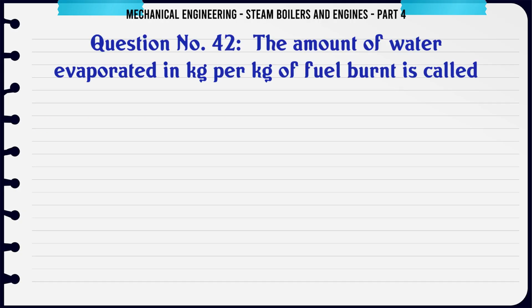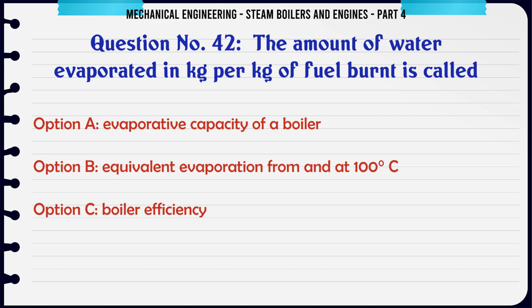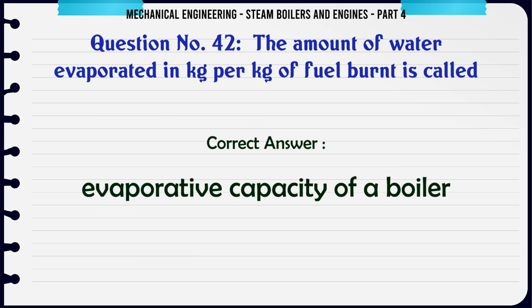The amount of water evaporated in kg per kg of fuel burnt is called A. evaporative capacity of a boiler, B. equivalent evaporation from and at 100 °C, C. boiler efficiency, D. none of these. The correct answer is evaporative capacity of a boiler.